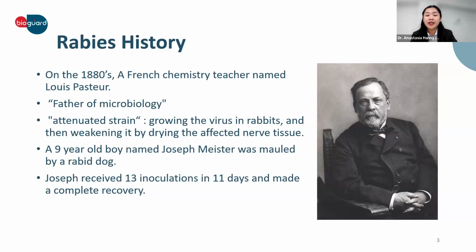But then the problem is that he is not a human physician. He's not a doctor. So when he made this so-called first type of vaccine, he could not try it on humans. He could only try it on other animals.